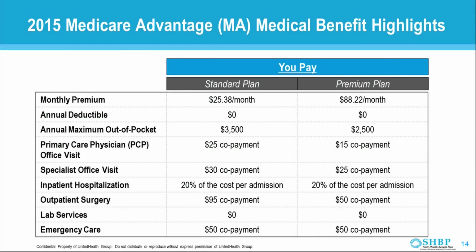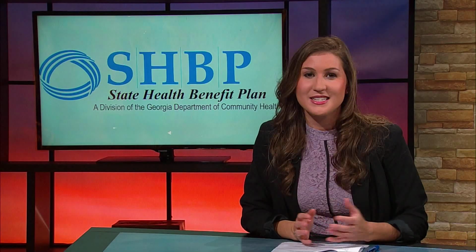Your monthly plan premium will be $25.38 for the standard plan and $88.22 per month for the premium plan. There are no changes to your plan deductible and annual out-of-pocket maximums for 2015. Your co-payments and coinsurance for doctor's office visits, inpatient hospital, outpatient surgery, lab service, and emergency care also remain the same as 2014. Let's also take a look at what your prescription drugs will cost.